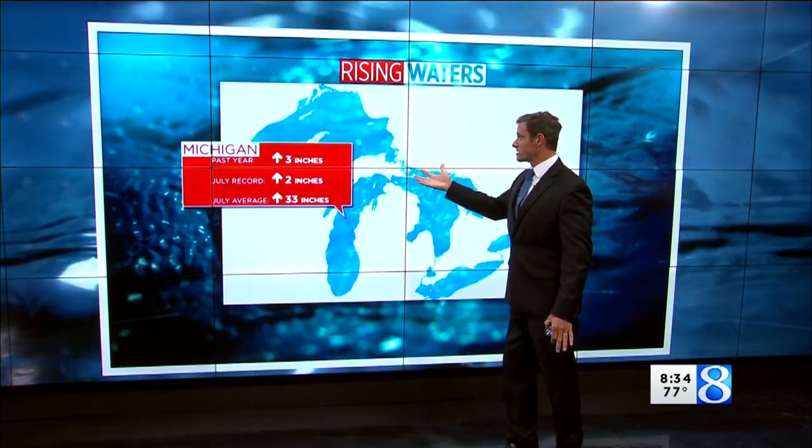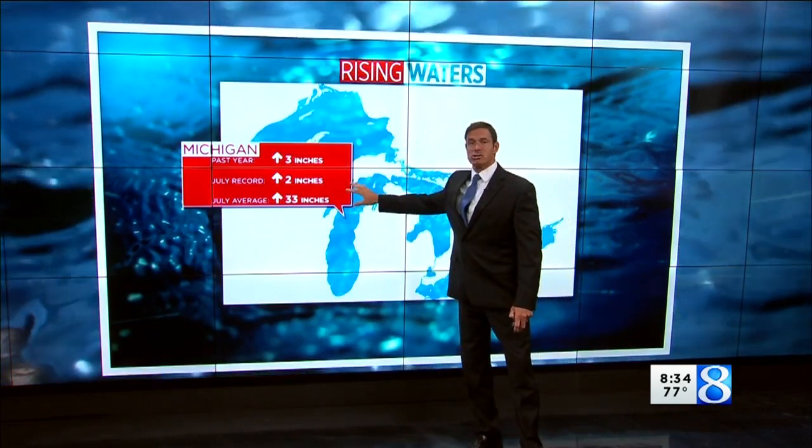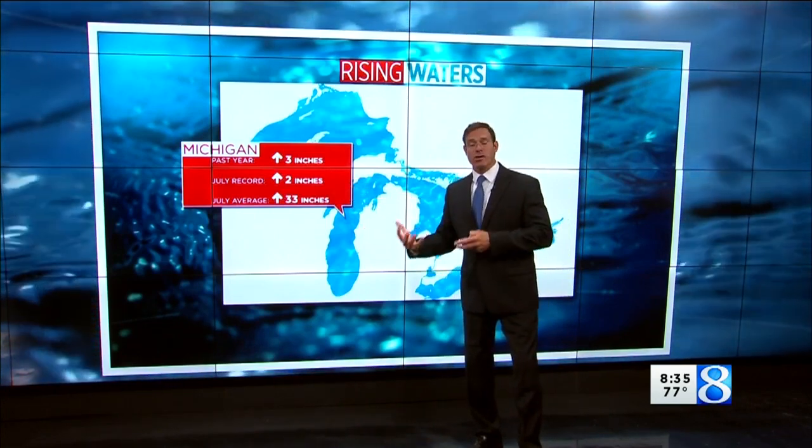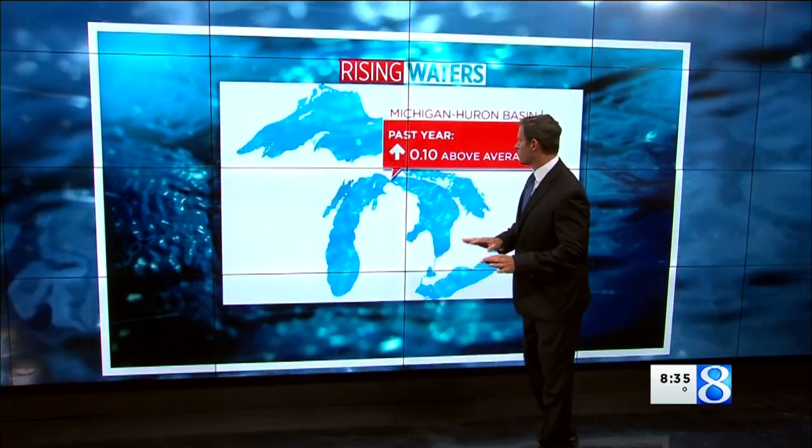We're 3 inches higher right now with the lake levels than we were last year at the same time. July is 2 inches higher than its all-time record and a remarkable 33 inches above the average, nearly 3 feet above average.